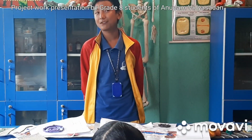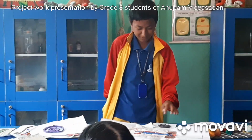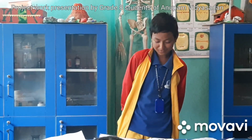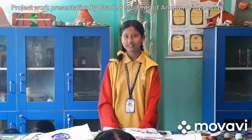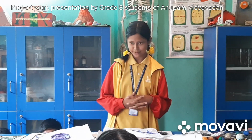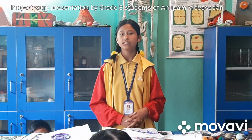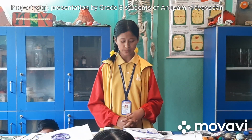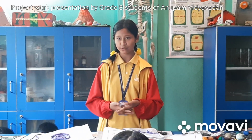Good afternoon to our science teacher and my dear friends. This is the structure of the atom. It has proton, neutron, and electron. Thank you. I am from Vedic. Today I am here to represent my model. My project work is budding in Hydra. An organism produces a bud which is separated from the mother body and becomes a new organism.